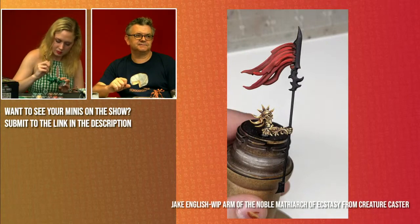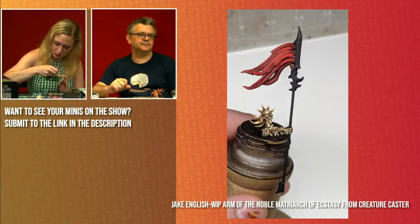But yeah, this is looking really nice. I'm loving that sort of non-metallic metal look going there on the armor. I'm starting to put that texture into the cloth as well, which is looking good. Nice work, Jake.